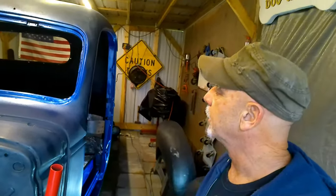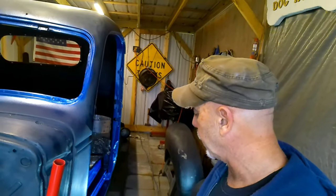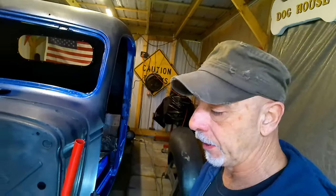Like I said, it's a little chilly in here today. I'm going to turn that on now and dry this up a little bit. But tomorrow we can just concentrate on the exterior of this. We don't have to worry about jamming it or anything. So that's what we're going to do tomorrow morning.